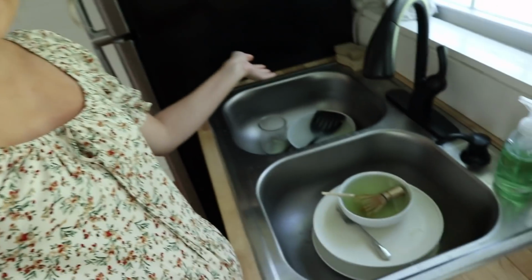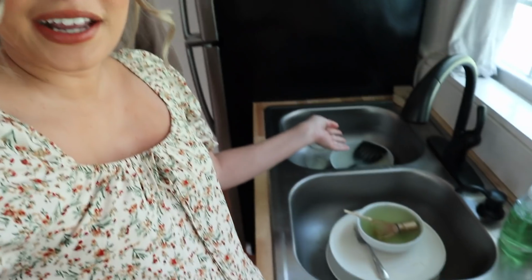Okay, now I'm going to tackle the kitchen because I usually start tidying in the morning after I make breakfast. Oh, look who it is. To be completely honest, Marcus always does the dishes. He was actually about to start doing the dishes this morning, and I was like, wait, because I have to actually film my tidy routine this morning. So Marcus is gonna do the honors, put away the dishes.